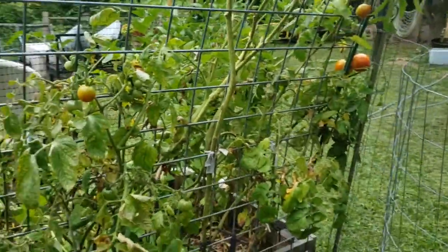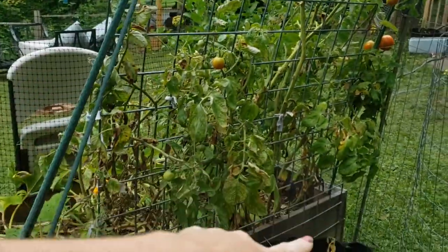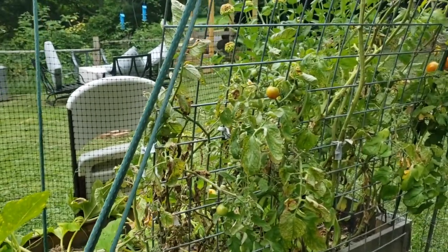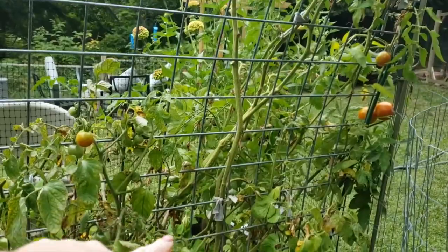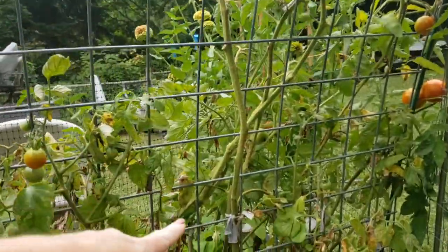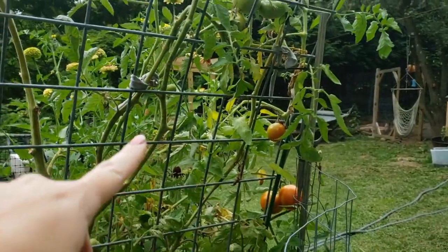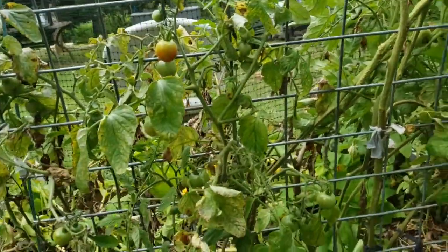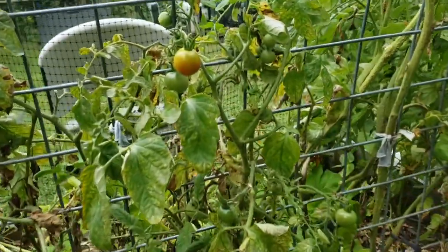Okay, then over here, I had a lot of damage in this bed. And there's still a lot of dead leaves here to take off. I think one of these entire plants is dead. It's this guy. But it's so convoluted down there that I don't want to take out stuff that's good. I've got to pick some tomatoes tonight, so I will get in there at some point and figure out what's going on. But for now, it is what it is.